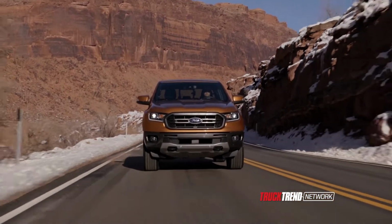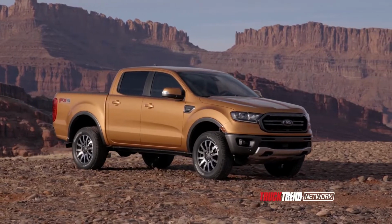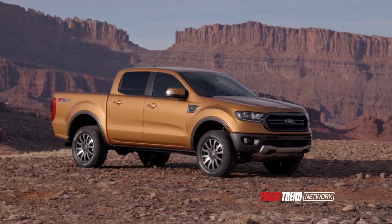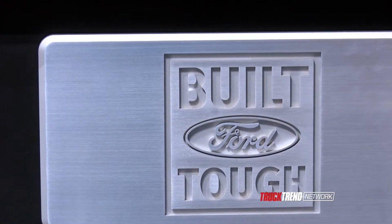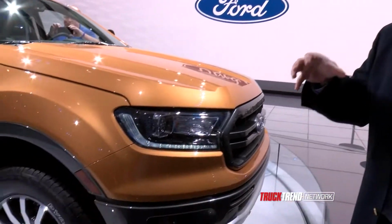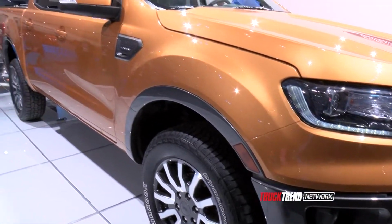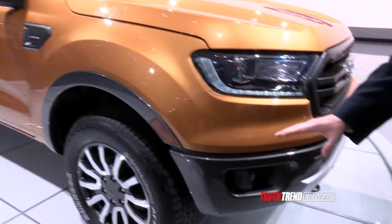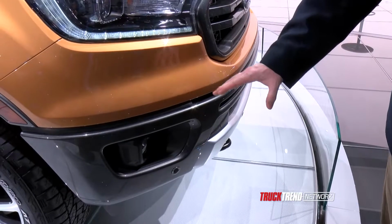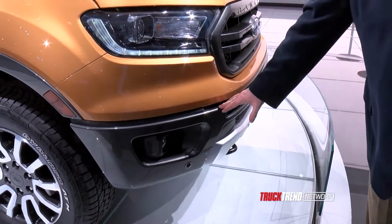Built Ford Tough is more than just a tagline for us with trucks. It is truly a philosophy for how we bring trucks to market. And when I say Built Ford Tough, I'm talking durability, quality, reliability, strength, core strength in the product. When we were bringing a Ranger here, we wanted to make sure that it has the necessary capability to be truly in our lineup. So the first thing we did was we looked at the front of the vehicle and said, we need a steel bumper.